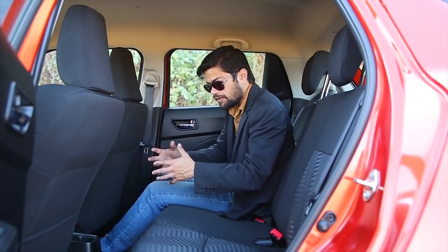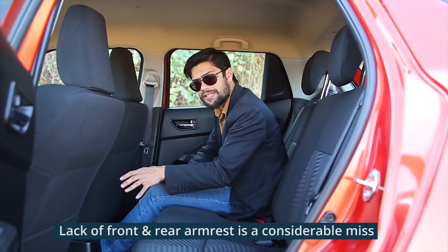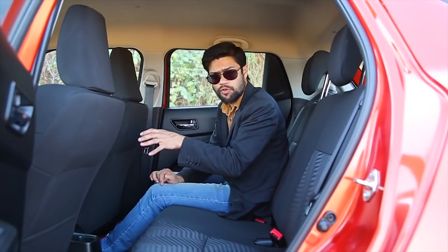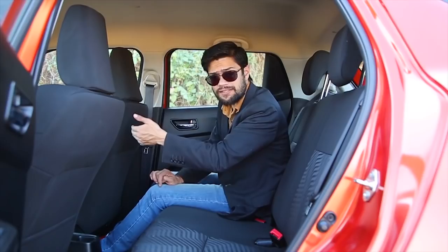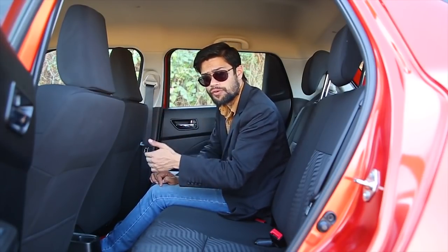Some of you might notice that there is no rear AC vent here. Of course, it misses out on that, but it isn't really a shortcoming. We've been driving this car for about 2 days now, and as a result of the improvement to the HVAC system, the overall air conditioning system, the cooling efficiency has improved.